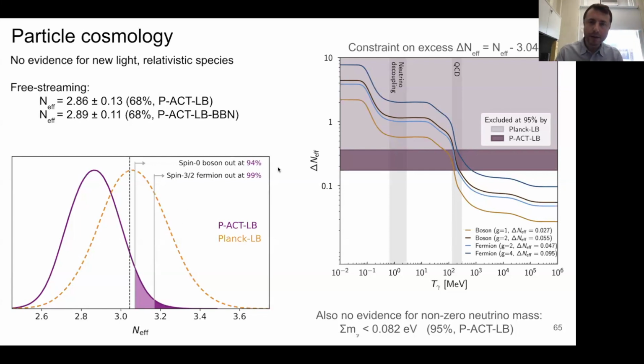We can also do this analysis in a slightly different way, where we assume the existence of the 3 standard model neutrinos and then fit for an excess N effective, delta N effective, that's shown here on the right. And here what you're seeing is the contribution to delta N effective from different types of particles that decoupled at different temperatures from the plasma. I'll highlight that we push these constraints, which are shown in purple, back for some types of particles to eras before the QCD phase transition.